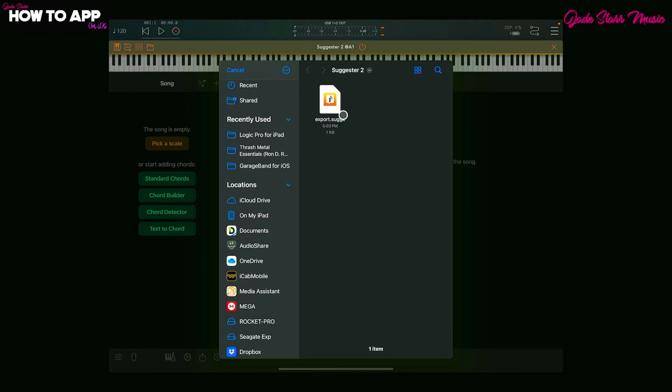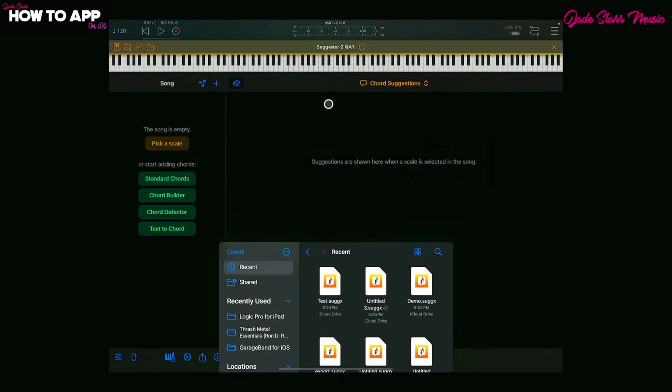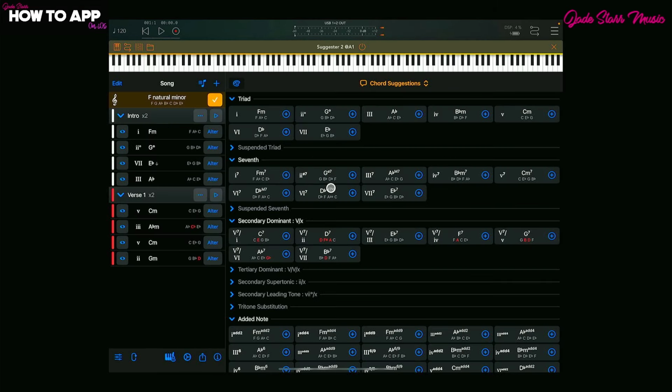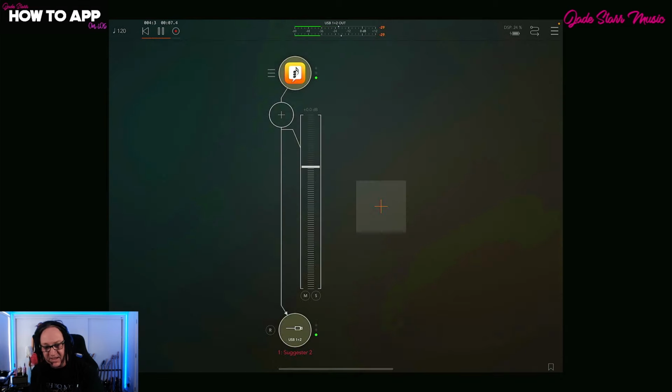They're down here. If I want to import what I just made, we come down here and import document. And there it is. We want to go to recent. There's our test. And here is our track. So this is now hooked up to AUM and running at 120 BPM. We can control it all through the transport here. And if I hit play, sweet. So we can stop that here.